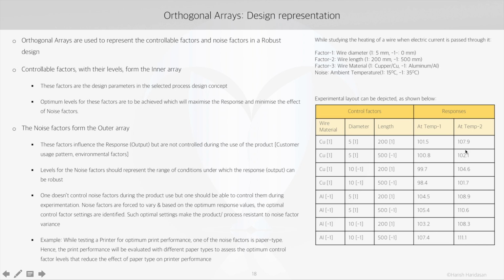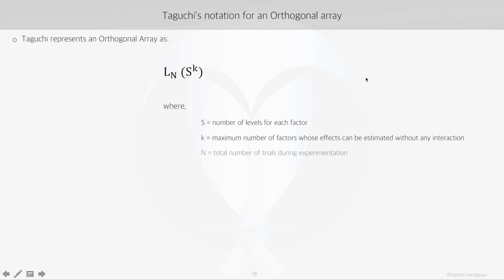So care has to be taken while choosing the levels of these noise factors. The levels should ideally represent the range of conditions which will exist in normal product use, and the experimental response will be noted for each of the noise factor levels as shown here in this case. And this is the general representation for orthogonal arrays, where S is the number of levels for each factor, K is the maximum number of factors whose effects can be estimated without any interaction, and N is the total number of trials during experimentation.